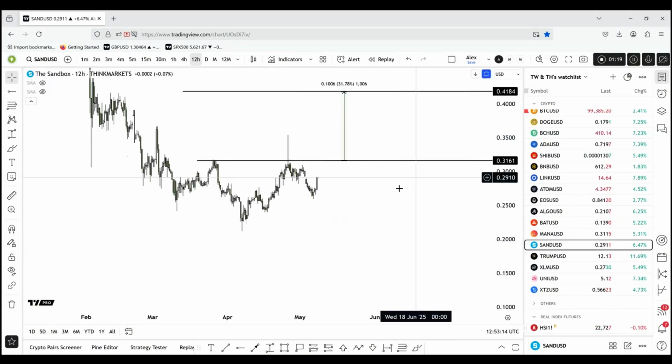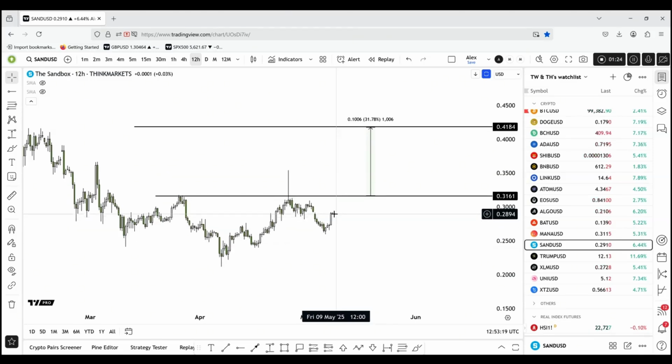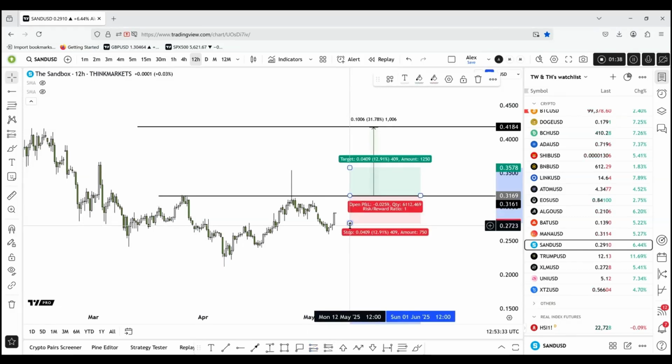Now, if you look at something like Sandbox, how do we trade this? How do we deal with this? It's not 100% ready to be traded yet. We still need a bit more for this to go up. This is 9% more, which maybe will happen today or over the next couple of days. Whenever we have that breakout, though, it will be very interesting.